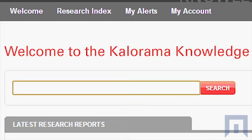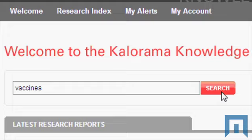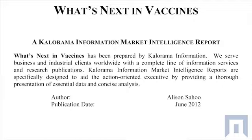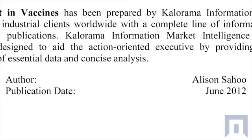What Kalorama has done over the past 20 years is to develop a unique methodology that investigates many sources, such as company reports, filings, and then really uses the experts that we have as our analysts to tap into the industry itself, to tap into the companies, to tap into the context they have.